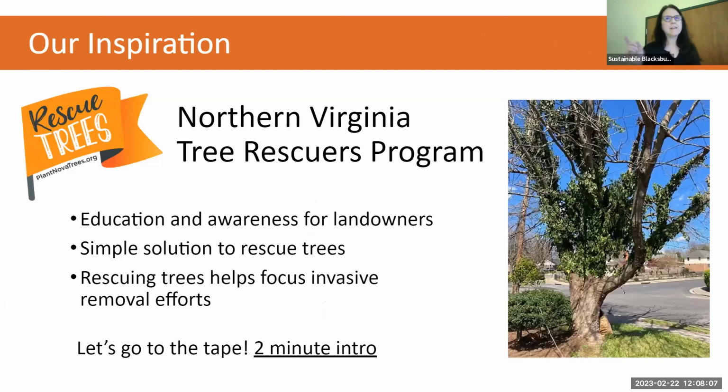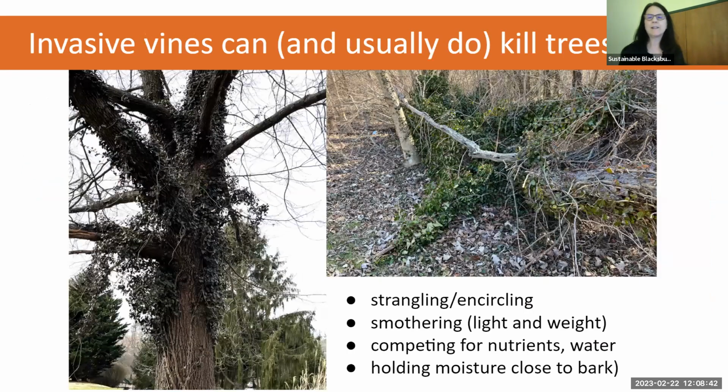So last fall, I'm also a Virginia Master Naturalist, and we have quite a few other master naturalists in the room and online. The state organization had a webinar last fall where they talked about a program in Northern Virginia where they started a tree rescuers program, and it's primarily education and awareness. And it's a pretty simple solution as far as cutting the vines from the trees and saving them from all the harmful effects. And one other thing I wanted to mention here, this tree is in my neighborhood.